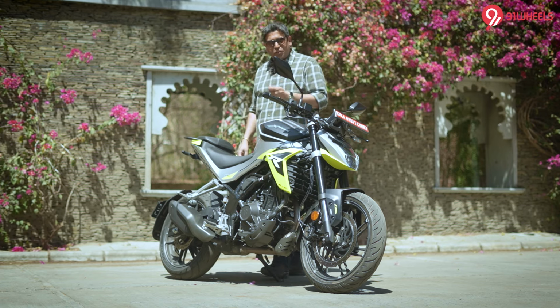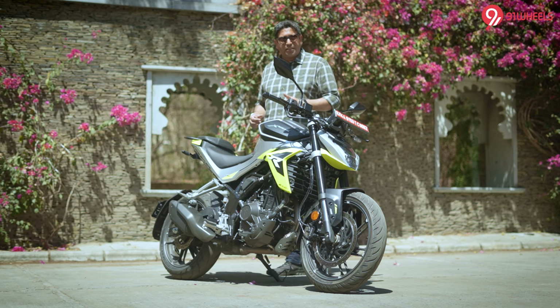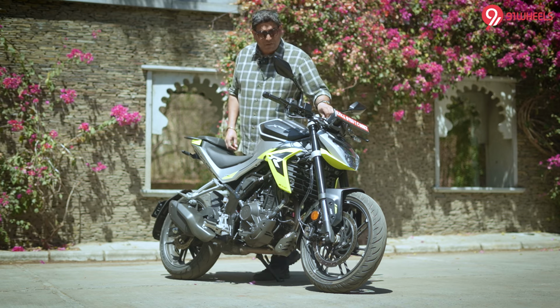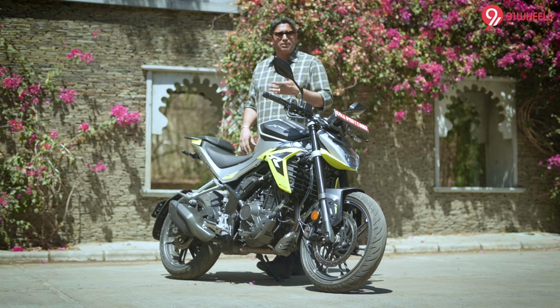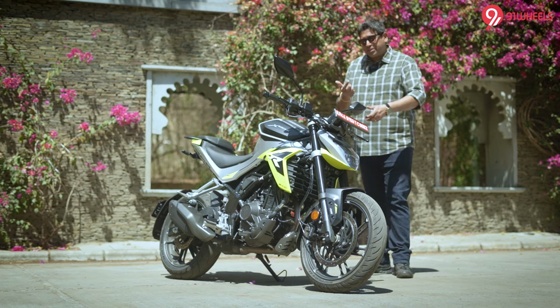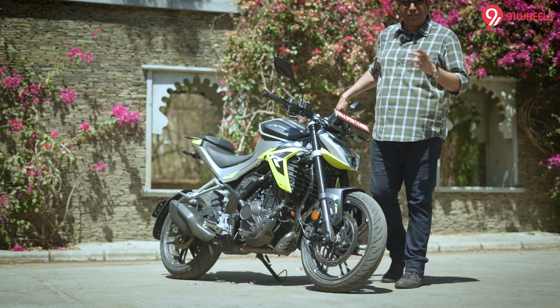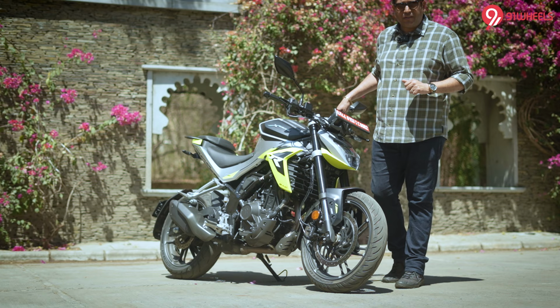Of course, we have other shots of flybys and acceleration. There also you can make out how the motorcycle sounds. It's a single cylinder 250cc motorcycle, and even the Xpulse was sounding pretty nice when we rode it yesterday. That video is either live on the channel or will go live very soon, but a detailed walkaround without the ride of the Xpulse is live on 91wheels.